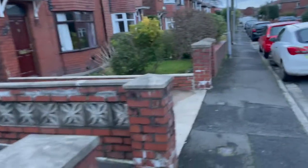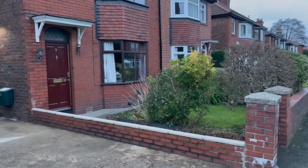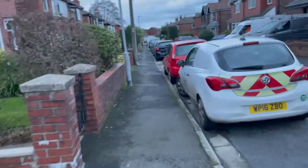PJ, boyfriend's initials. You can go crazy with car number plates if you let yourself. Okay, so I think that's number 9. So number 10 is going to be probably one of these. Oh, I can see that's number 6. Let's have a look.